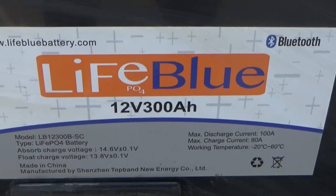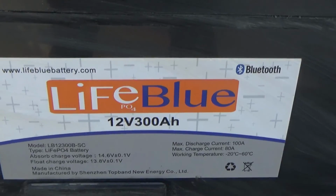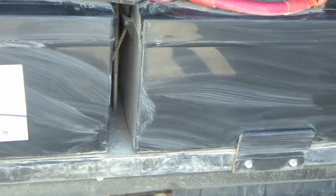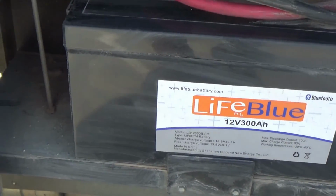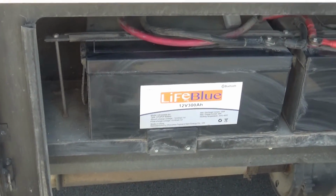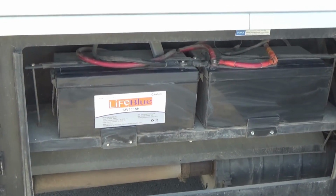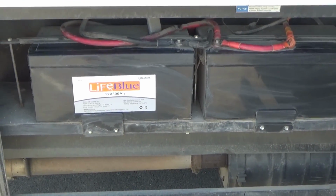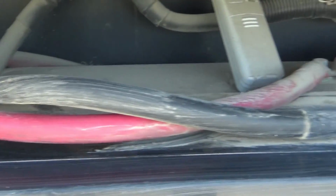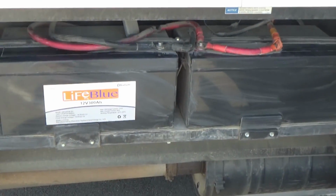75 amp hour, 100 amp hour, 150 amp hour, 200 amp hour, and 300 amp hour. I decided to get two 300 amp hour batteries as opposed to getting 6 100 amp hour batteries. The 100 amp hour batteries cost about $1,000. These 300 amp hour batteries cost about $2,500 each. So by getting 2 300s instead of 6 100s, I not only saved $1,000, but the wiring is much less complicated because you're only wiring together 2 batteries rather than wiring together 6 batteries.